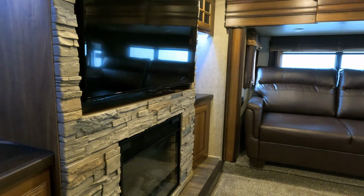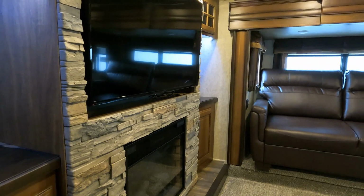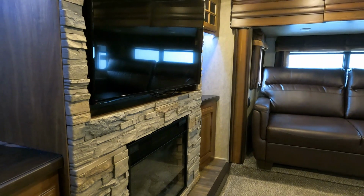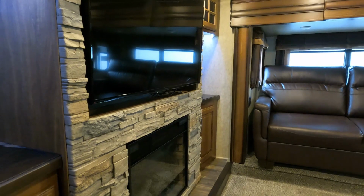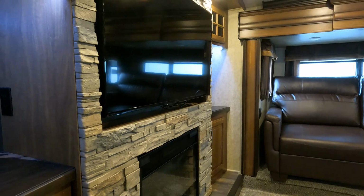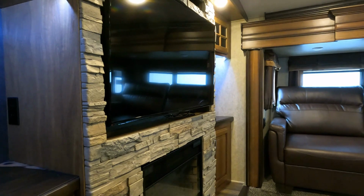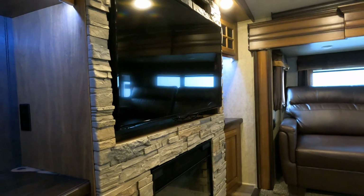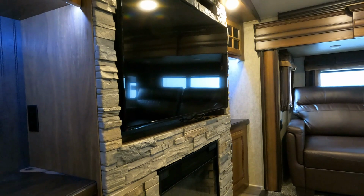It's got the double 15,000 BTU whisper quiet roof airs, which by no means you need right now, but when summertime comes, you'll be glad you got those. They actually put out more airflow than a standard RV ducted roof air. Apparently they've got some kind of booster fan in the system, and I need to do a little more research on it, that distributes more airflow than a standard rooftop ducted unit that just runs off the fan of the AC. And this has got two of them.